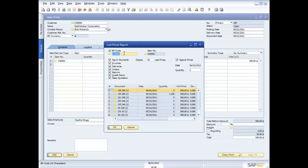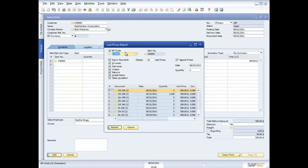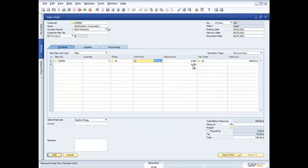At the same time, I can even go in here and choose a different customer and see how much I sold it to that customer. So if Bob from Earthshaker's on the phone, he says, hey, well, look, I know you're selling that to the guys at Microchips, and I know you're selling it much cheaper than that. You can immediately call up Microchips and see all of the times that you've sold the product to Microchips and how much they paid for it. Again, the key to this is access to information when you need it. So you put in your product, you put in the quantity, and that's basically it.